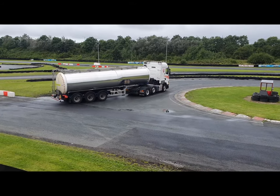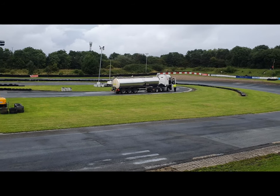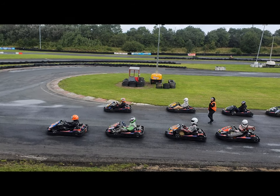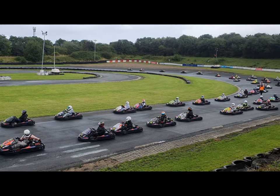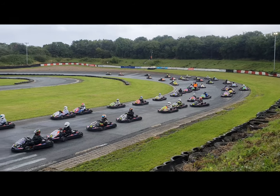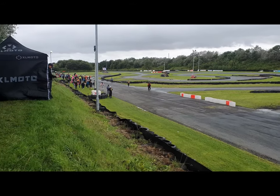Oh, and here he is, hairpin 3. Look at the racing line, he's punted him straight off. Can't pile in there, mate. To line up on the grid now. See, your owner drivers are already up there.